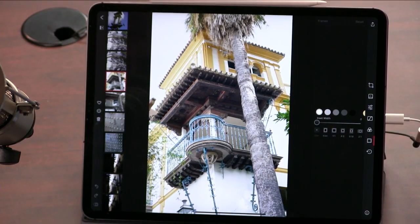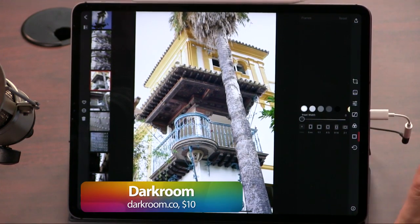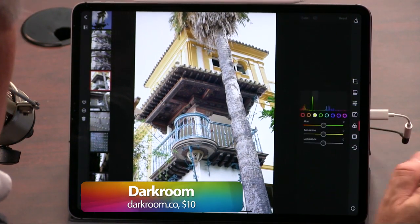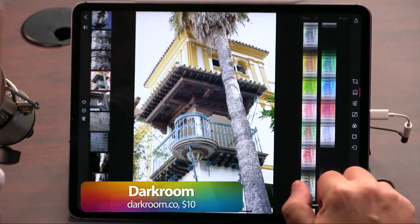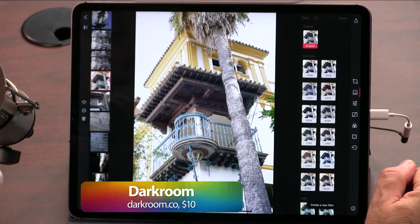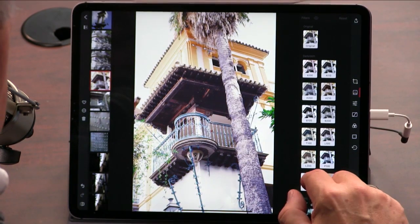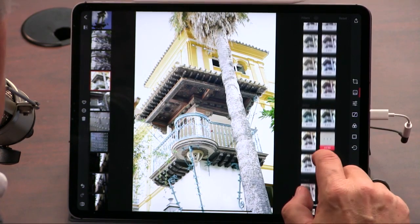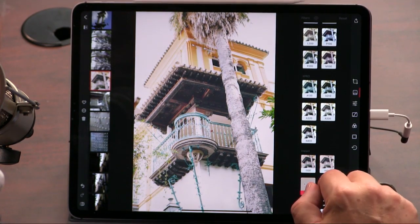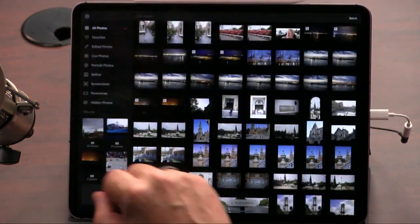This is Darkroom, not Lightroom, but Darkroom, and this is my app cap for the week. It's a great photo editor with, I think, all the same features as Lightroom, in fact, even a few more, because they also have some great prepackaged filters, and you can create your own filters, which is fantastic. Darkroom is free to try, and then they have in-app purchases to add features. So you can add the features that you want, or you can just for $10 buy it all, everything, all of it. I have to say, I'm really impressed.